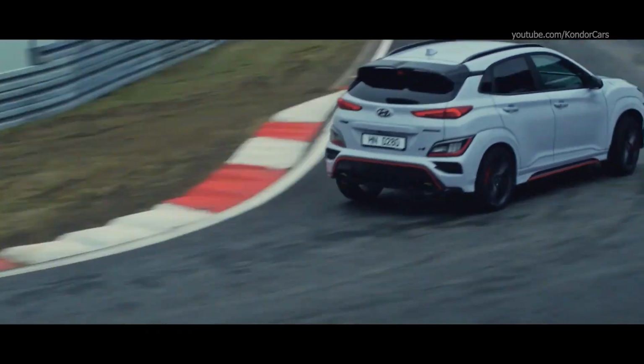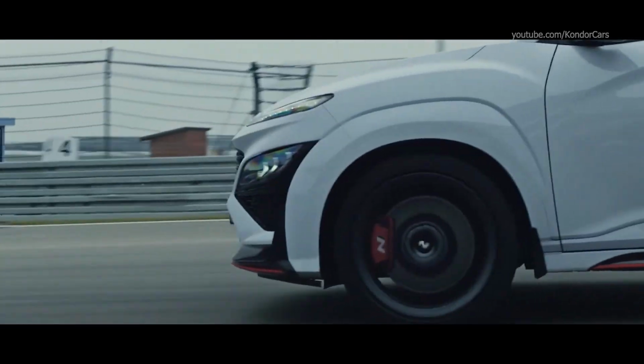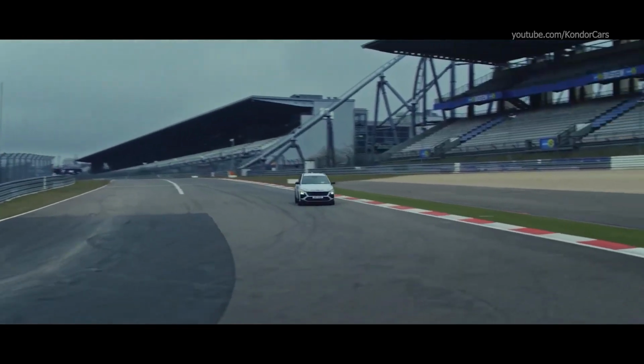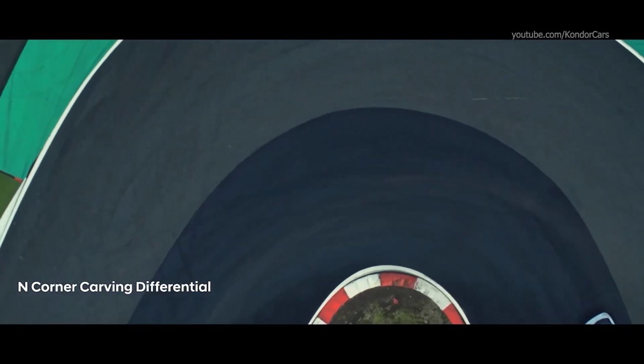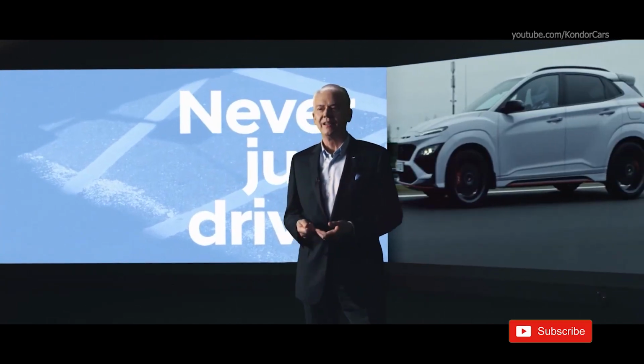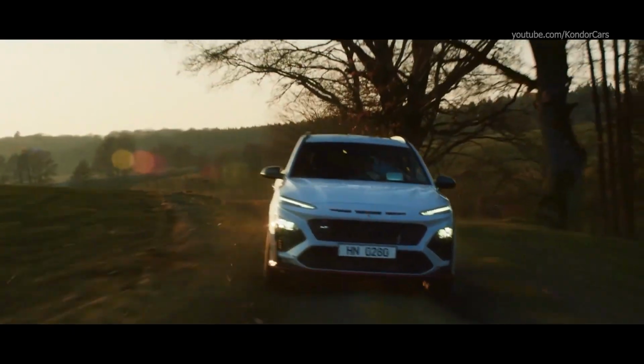Let's talk about the ELSD, our N-corner carving differential, which minimizes understeer and creates that joyful corner carving feel. Our engineers tune it specifically for each N model to give precise feedback and driver connection. Especially for the KONA N, we made sure to give it enough traction so you can drive it anywhere, on track, picking up the kids, or driving in slippery road conditions.